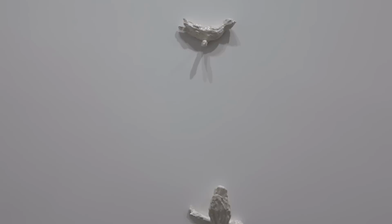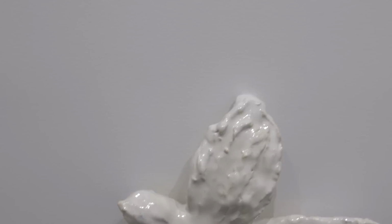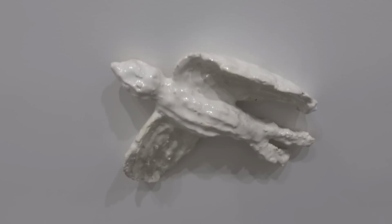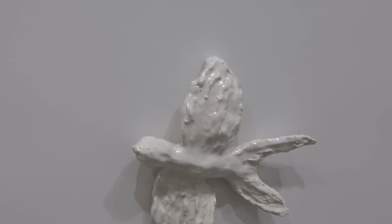Andrew Lord, Circle of Swallows, 2019, dimensions variable. This is nice. I like the contrasts of the ceramic glazed surfaces on these flat walls. Also, I love to see the hand of the artist, striations of the fingers in there.